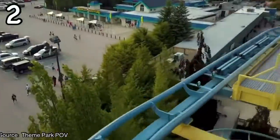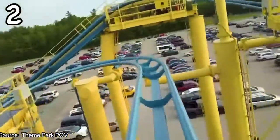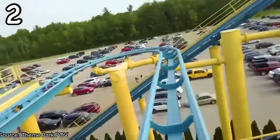At number 2, we have Mad Mouse, the park's Aerodynamics wild mouse coaster that opened in 1999. Featuring a max height of 70 feet, this coaster might just be the world's largest wild mouse coaster, which is crazy to think about.